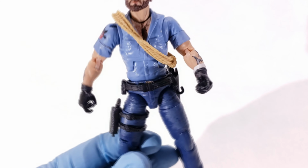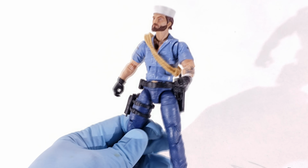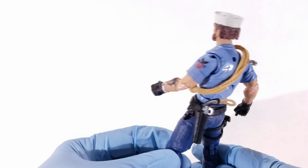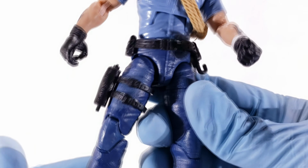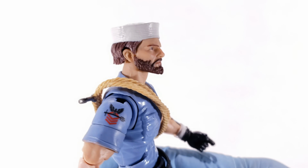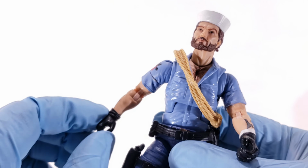Even the gun holster is fitting real nice. You know how most of the time the gun holster is fitting a little bit slacky or whatever the case may be, but it's fitting real nice. This is a good figure. Look at the side profile. That is Shipwreck. That is Shipwreck, hands down.